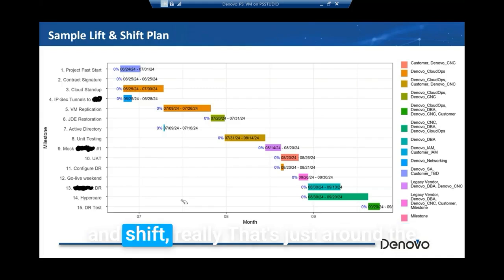But for a lift and shift, really, that's just around the technical connections that are going in. We're not going to touch any of the objects around JD Edwards, so no features will change. Everything should really slide over as is. So you'll notice there's a couple of testing opportunities here.